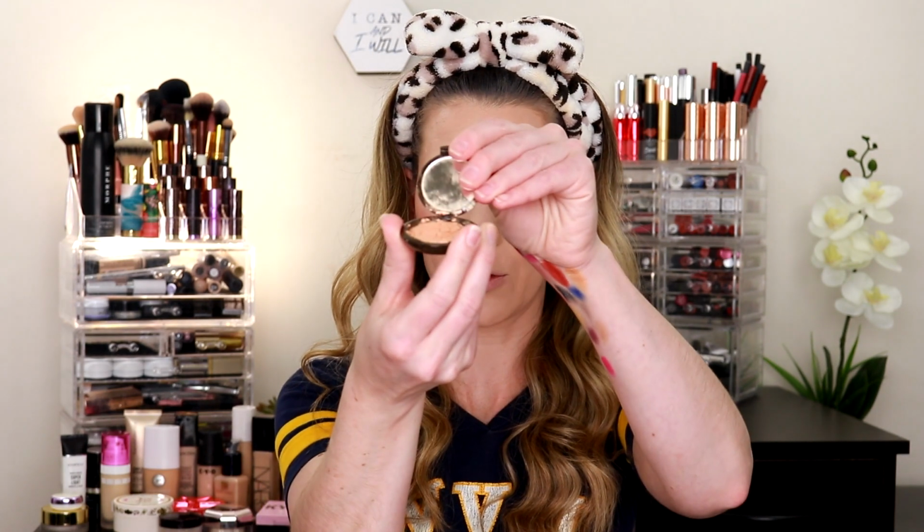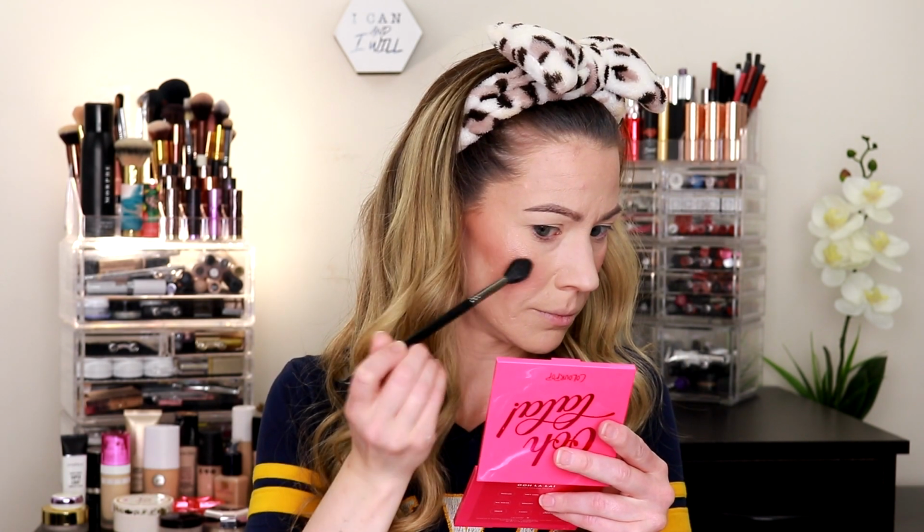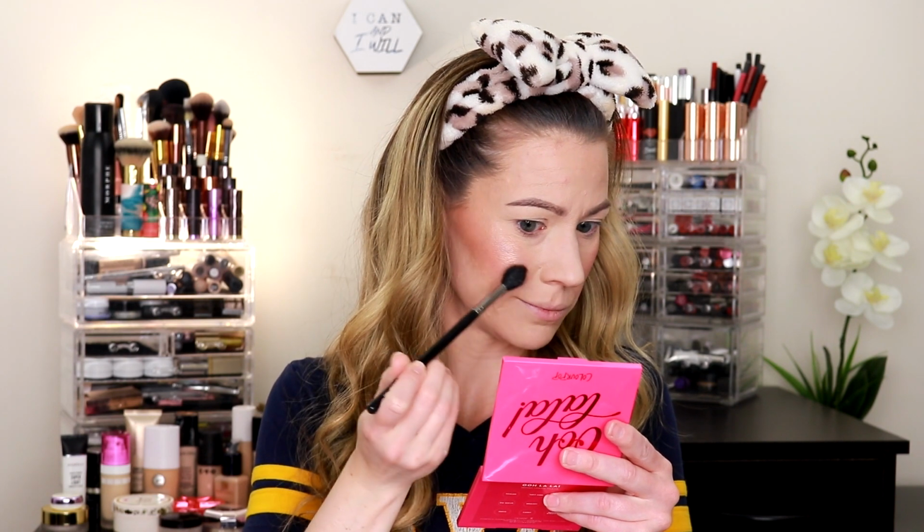I just realized I didn't do highlight. What is wrong with me? God, no one was gonna say anything to me? Okay, so for the highlighter, I think I want to use Champagne Pop, and this one is in like 1,000 little pieces, but I want to use this one because it's like a pinky orangey shade. Oh, I love that. Love that shade.